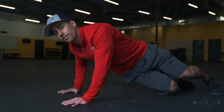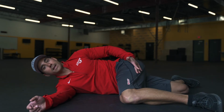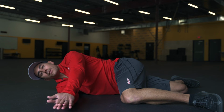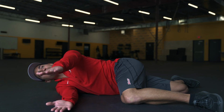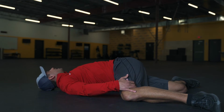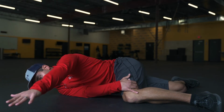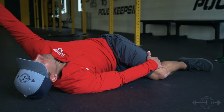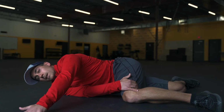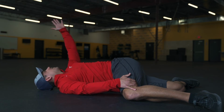We're gonna go down onto our right side. We're gonna take our left knee, flex that up to about 90 degrees so my knee is at the same height as my hip. My hands are together, and what I'm gonna be doing is rotating back. If you need to, you can grab the knee to hold it in place. Attempting to get my arm down to the floor and coming back. So this exercise here, the open books, is going to help to loosen up the back, the neck, and the hips.